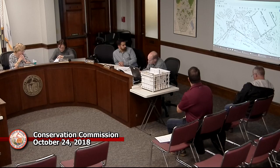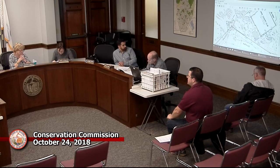The town engineer was big on this layout because of the other side of Grove Street, you can see how it goes, and there was all this open pavement here. He wanted to keep more of a natural flow and open up some green space, which we agreed to.